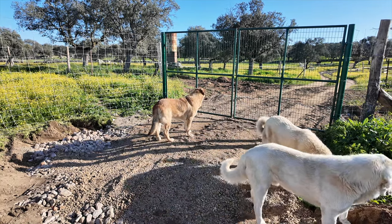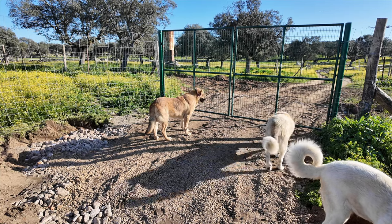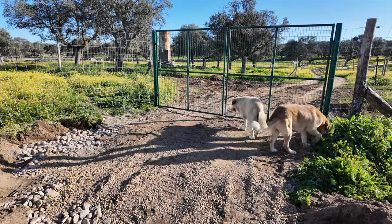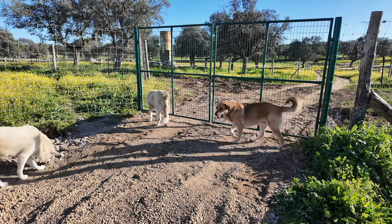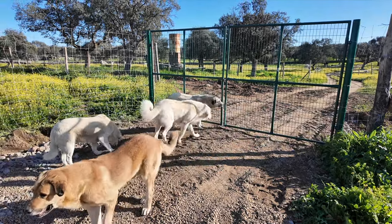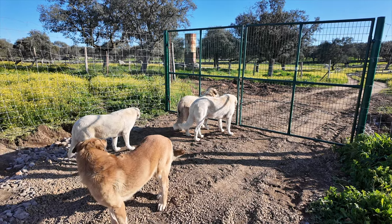The good thing is that these are Spanish Mastiff dogs and not that type of dog that likes to climb a fence. So some German Shepherds and Malinois, they would certainly simply climb up and then jump over. But they are too lazy for that, which is a good thing.